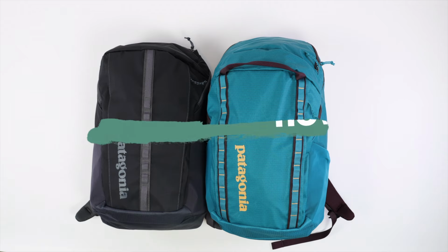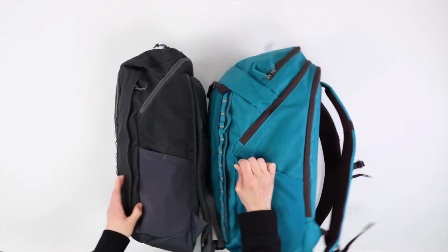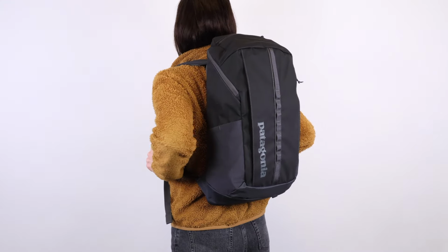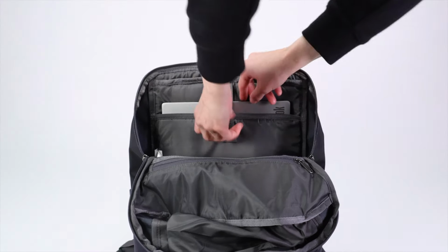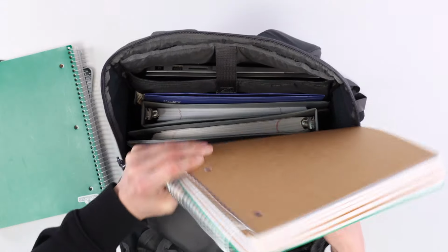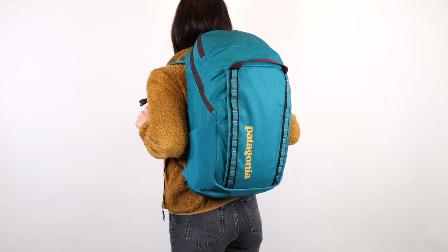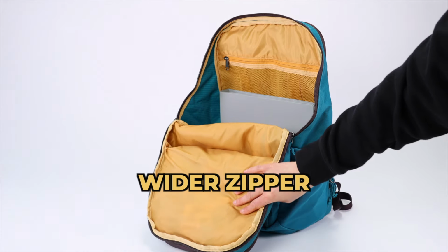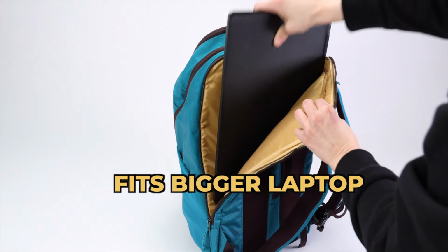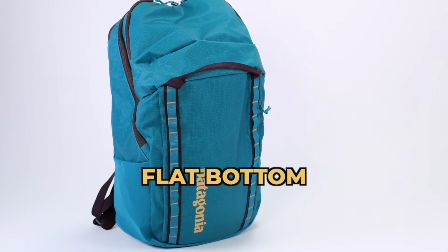So how do you choose between these 2 Patagonia Black Hole backpacks? Well, it's pretty easy. Go with the 25-liter if you want a smaller backpack with a more compact footprint when you wear it. The 25-liter is still great Patagonia quality and will get the job done just fine. But the Black Hole 32-liter is somewhat of a different beast. Not only does it give you more packing room, but the small details make it feel like a real upgrade. So if you're on the fence, you might just want to go with the Black Hole 32-liter.